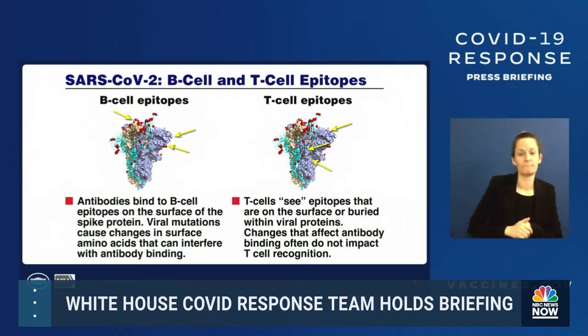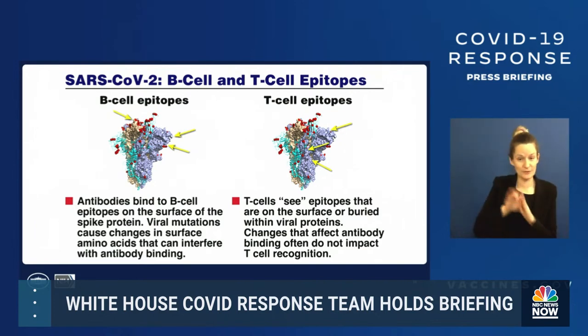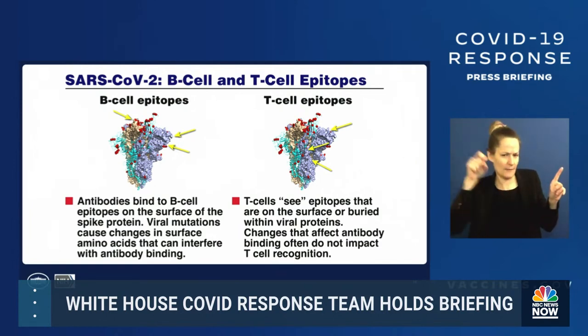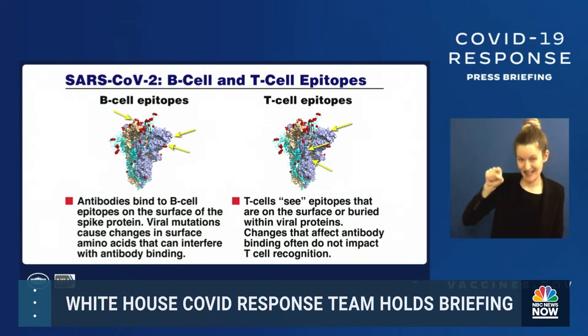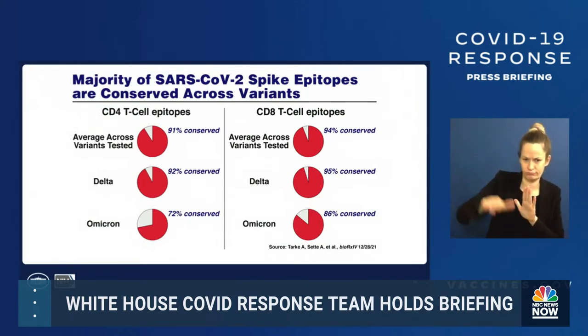You go to the right-hand part of the slide, and then those parts that are reacted to by T cells, which we refer to as T cell epitopes, they are on the surface, but they're also buried. The changes that affect an antibody do not nearly impact as much T cell recognition. And that is absolutely critical, because that's one of the reasons why, when you have variants that change, in fact, you still have protection against hospitalization, because T cells, as I mentioned a moment ago, protect more against progression of disease.